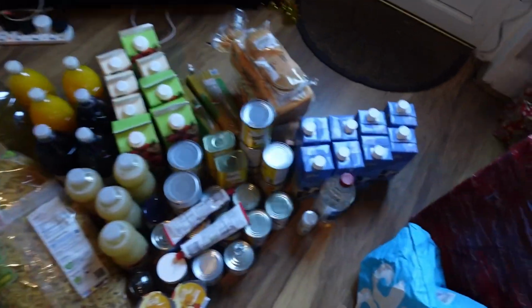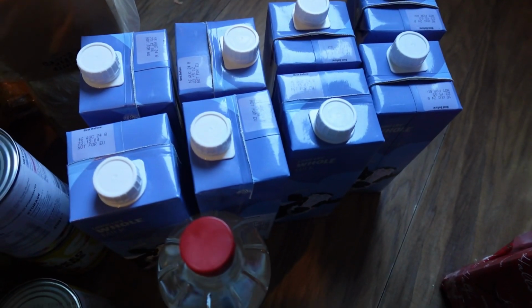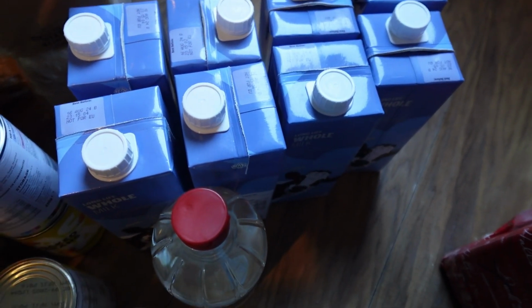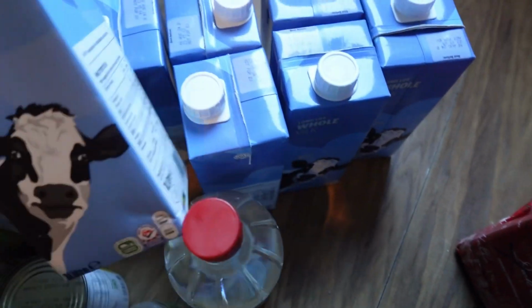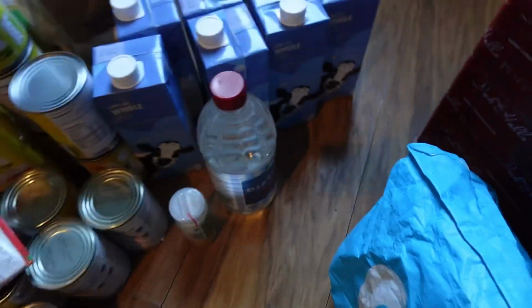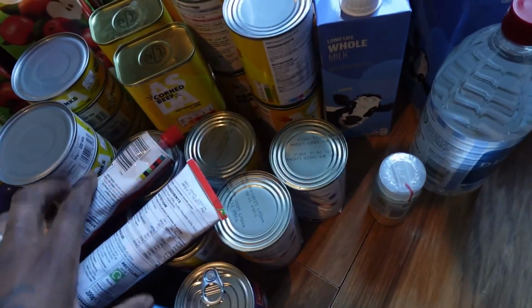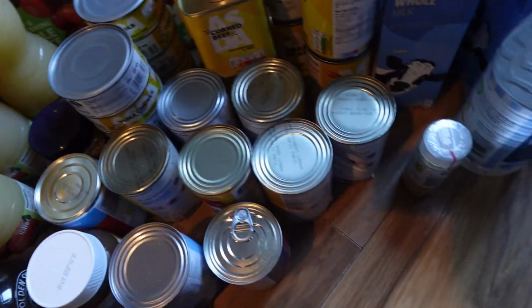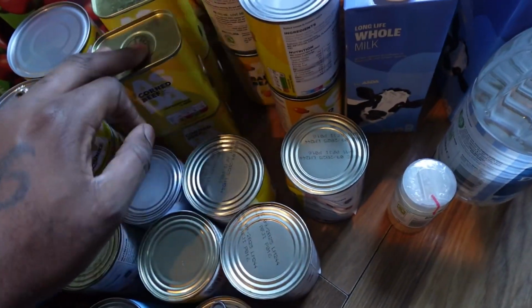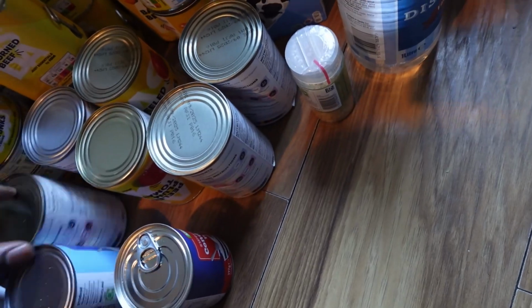Okay, where do I start? So, milk, I find it better to do it like this because the kids don't always consume milk like that, so it's better and it lasts longer just to buy it in a carton. Distilled vinegar, I always need vinegar to clean my chicken. I just topped up, I didn't get too many tins because I still got those from my last shop, but I've got 4 corned beef, 5 baked beans, I think 5 plum tomatoes. It's just a top up.